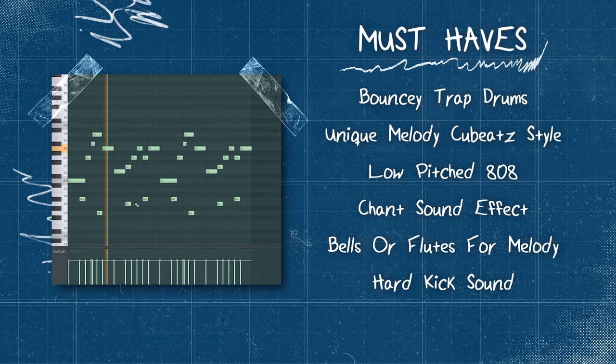Next, we've got unique melody in brackets, Q-Beats style. Obviously, in most of Murda's hit songs he's produced, he uses a Q-Beats sample. So you really have to go the extra mile with the melody, which can be pretty difficult. I've had a few attempts at this video.